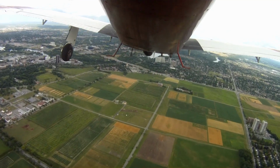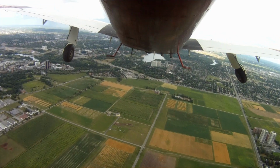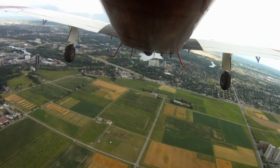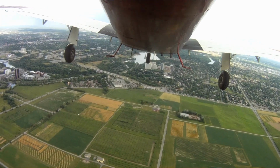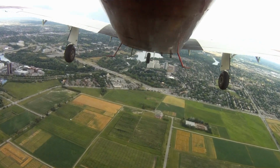Porter 250, Tower, contact Ottawa departure once airborne 128.17, wind 240, 13 knots from Charlie, cleared takeoff runway 32. Departure airborne, cleared takeoff 32 from Charlie, Porter 250 today.